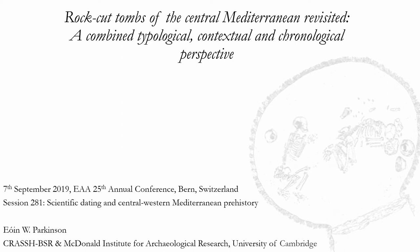But my talk today is entitled Rockcut Tombs of the Central Mediterranean Revisited. And as you can see, I've got a bit of a trend towards referencing articles that have been written in the past, and this is a bit of a nod to Root's 1972 article, but it's really trying to think about, again, in the spirit of EAA 25, what's really happened in the last 25 years when we think about rockcut tombs.